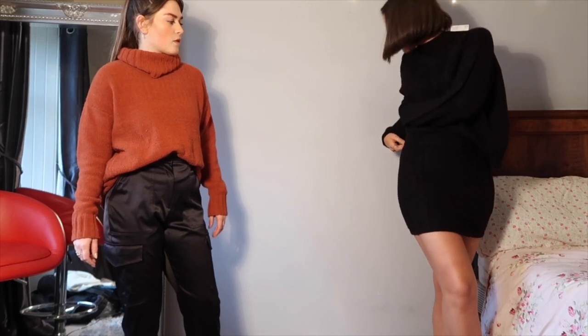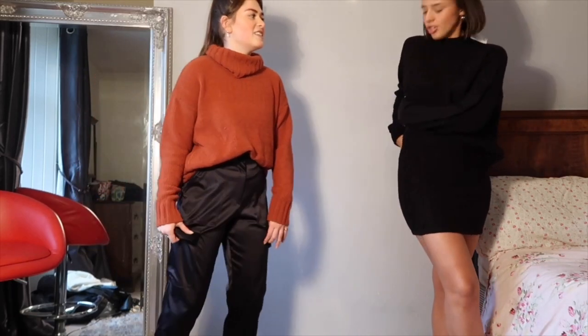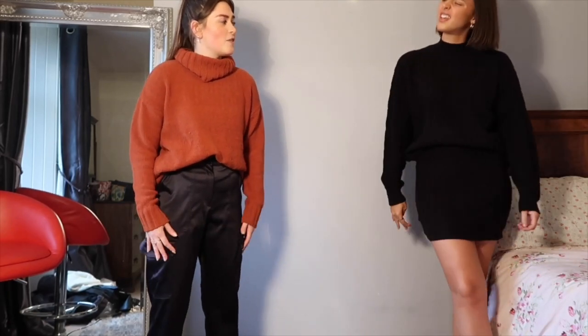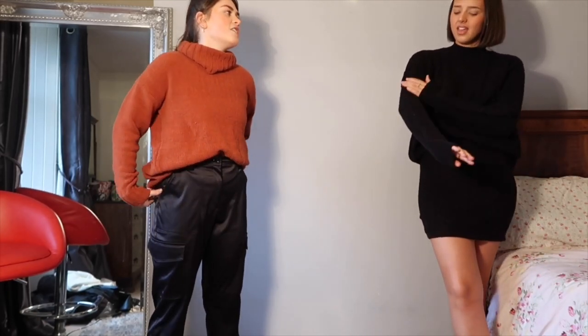Well, I suppose that's a 12 to 14. Yeah, it's too big. Do your size. And then it's £10. So it's £23, that's quite a lot. Actually, I suppose, yeah.